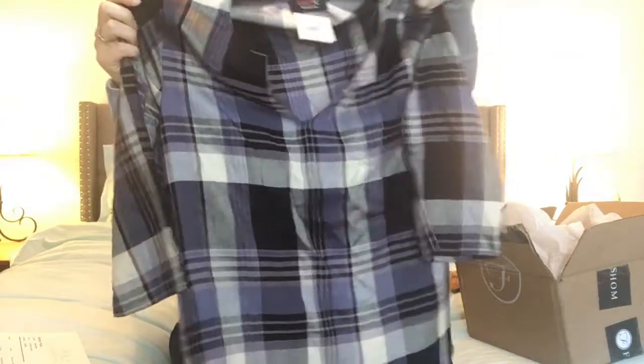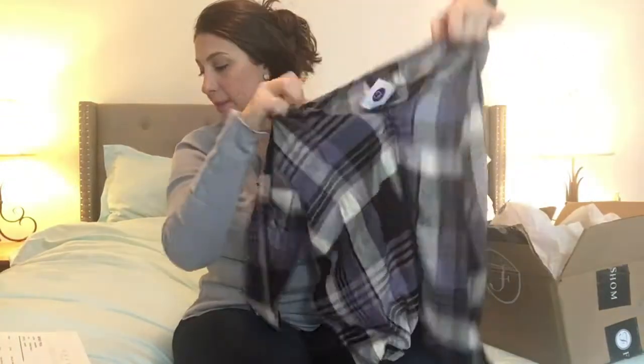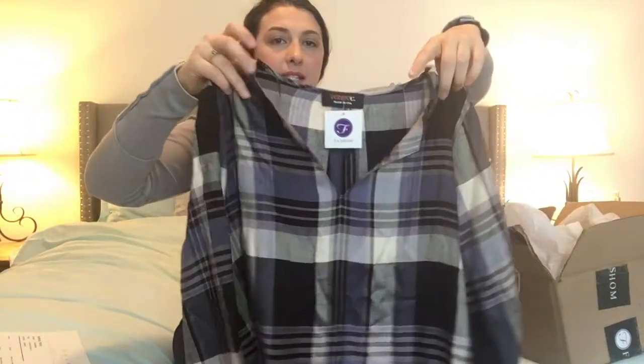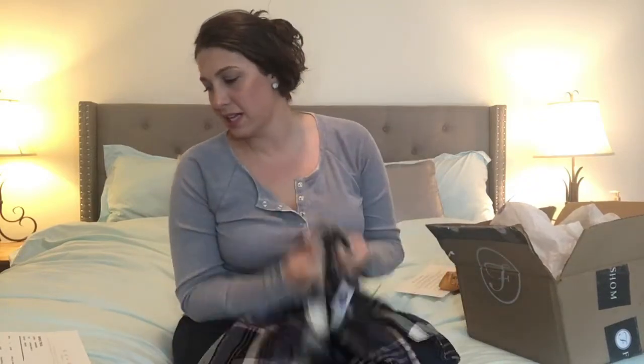This is also the Renee C V-neck plaid, medium, blue and black. They're very descriptive with their names. Medium blue and black top. So it's got this nice little V in the front. Pretty basic, quarter sleeves. I like it. It's really very flowy and just feels nice.